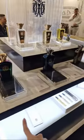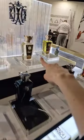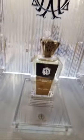You know this fragrance, right? Yes, it's a magic man. It's your favorite. Yes, it's my magic. And they have some new. Oh, I believe Anatolian rose is really nice.